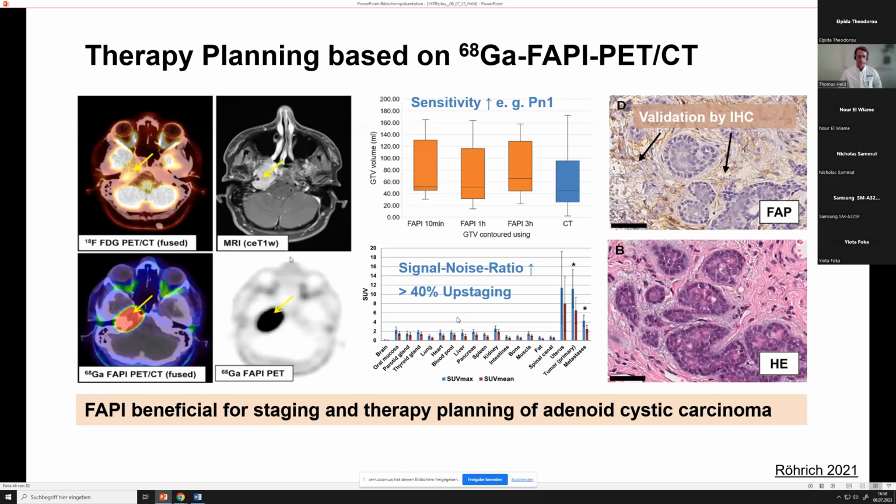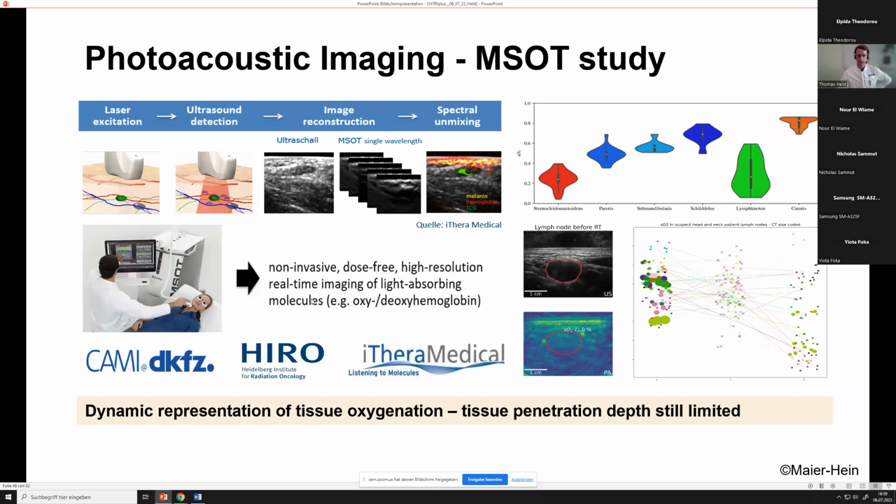Then there are ways to use imaging, in particular for adenoid cystic carcinoma, the so-called FAPI imaging, fibroblast-associated protein inhibitor imaging. And you can see directly in comparison to FDG PET, where you have, of course, the high signal from the brain, this FAPI PET yields a really nice signal without the surrounding noise, and can sometimes really help to understand the routes of spread, in particular also for perineural spread. So a really interesting tracer for adenoid cystic carcinoma.